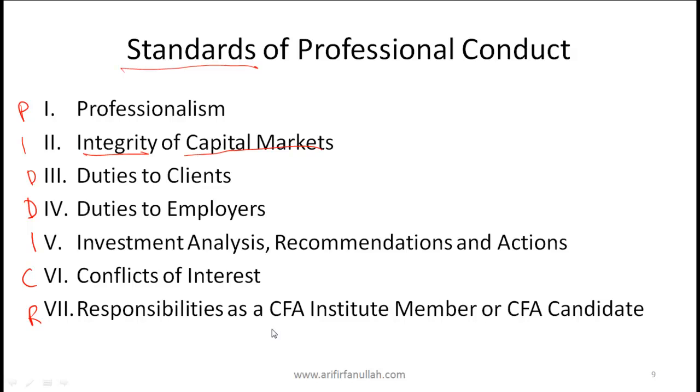And then finally, as a CFA Institute member or as a candidate, and as I mentioned earlier, most probably this is where you stand, the rules essentially are more or less the same for members and candidates. So what are the responsibilities? This is also extremely important.